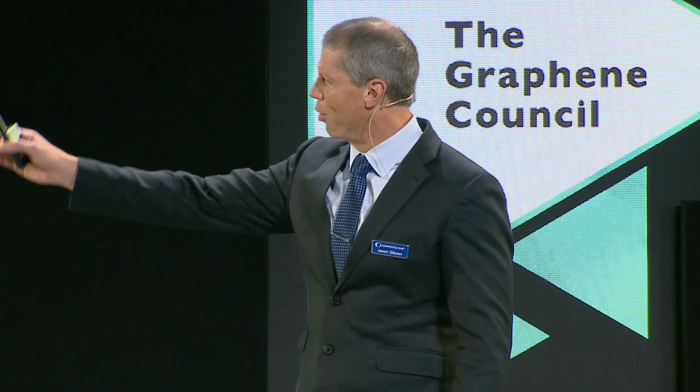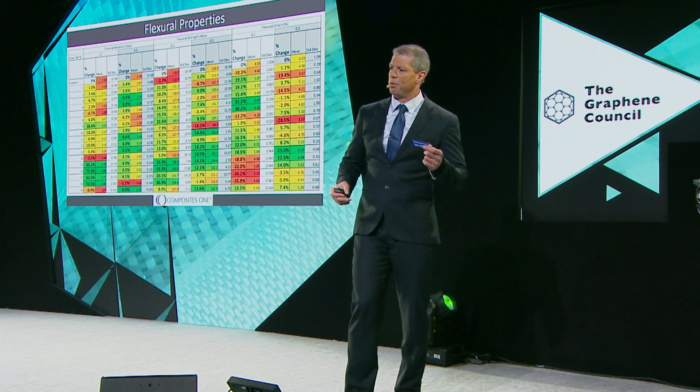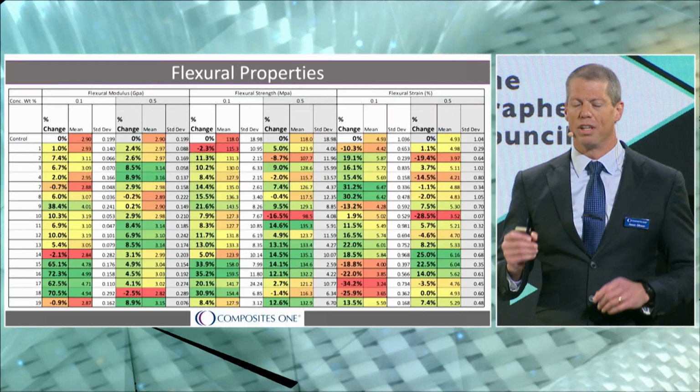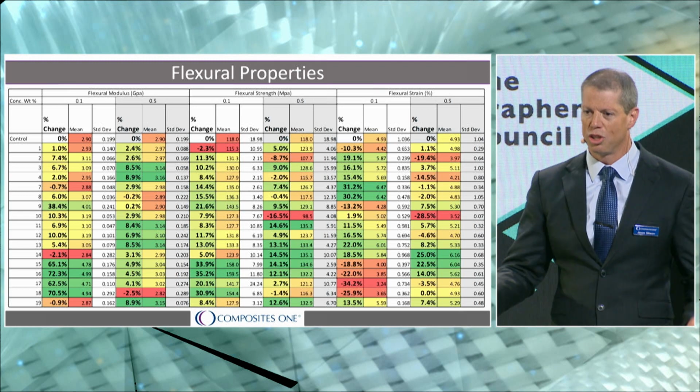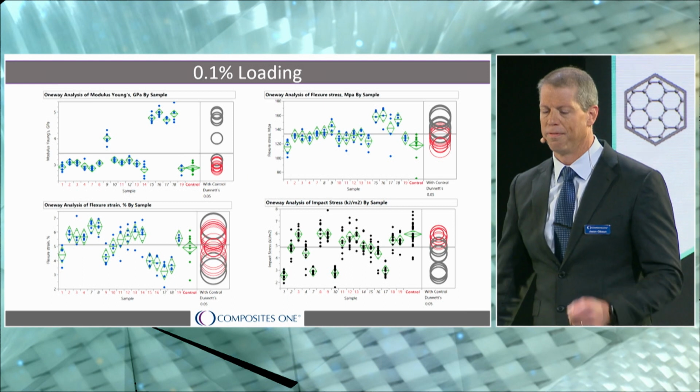But let's jump to the 0.5% loading. In the column for the 0.5% loading, you'll see a lot more green. There are a lot more positive results. But you'll also notice that there are single-digit improvements. So the question is, can we be confident in those results? It's a good time for us to introduce the concept of statistical significance.